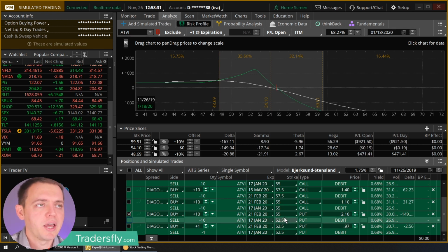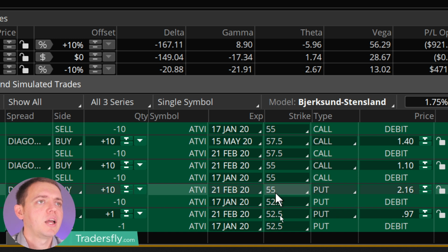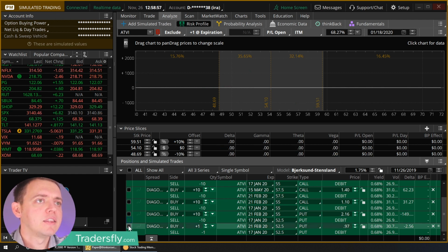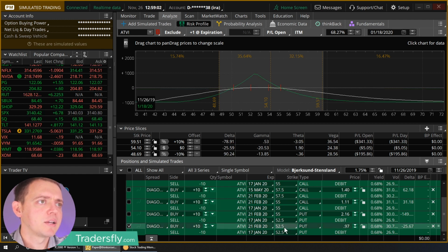So in this case, I went ahead and I got the January 17th, selling 10 of the 52.5 puts, and I'm buying the 55 February 21st puts. Again, if you're watching this a little later in time, it could be 1 or 2 months later. Then you just go further out in time. It would be the further out month strike prices. And the other way, if you just want to do it with a single calendar, you could do the same thing, position it at 52.5 on the put side.